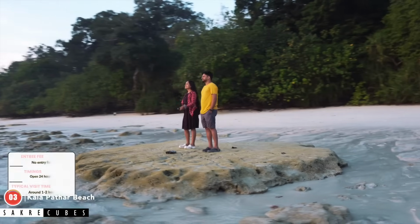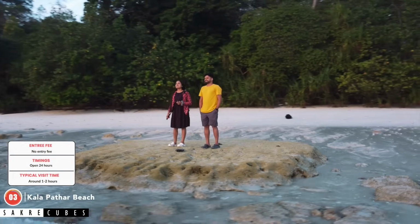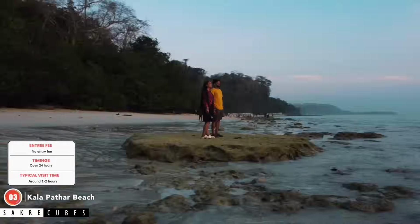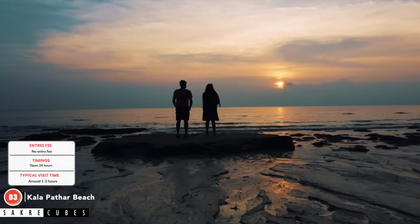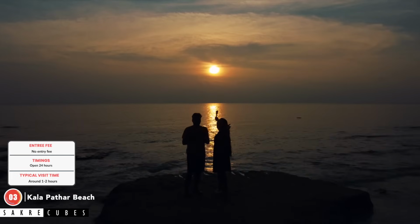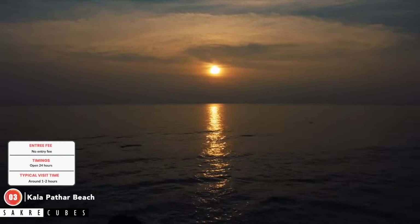You have to be at Pathar beach by 4:30 in the morning. I know it feels next to impossible to get up that early. I was in your shoes as well. But believe me, this magical sunrise was absolutely worth the effort. Watching the rising sun over the horizon was truly mesmerizing.